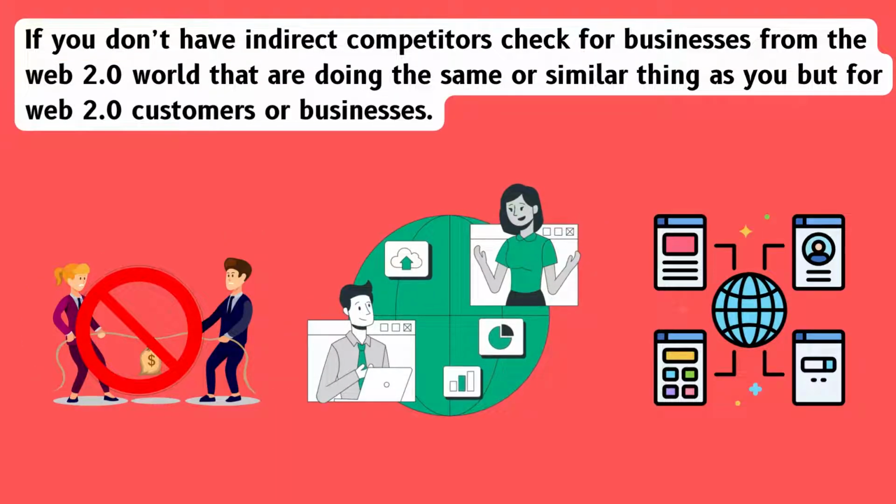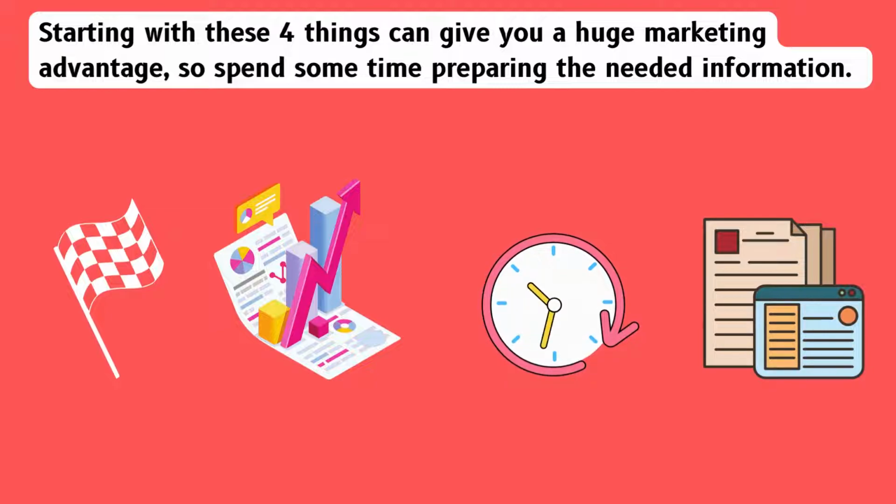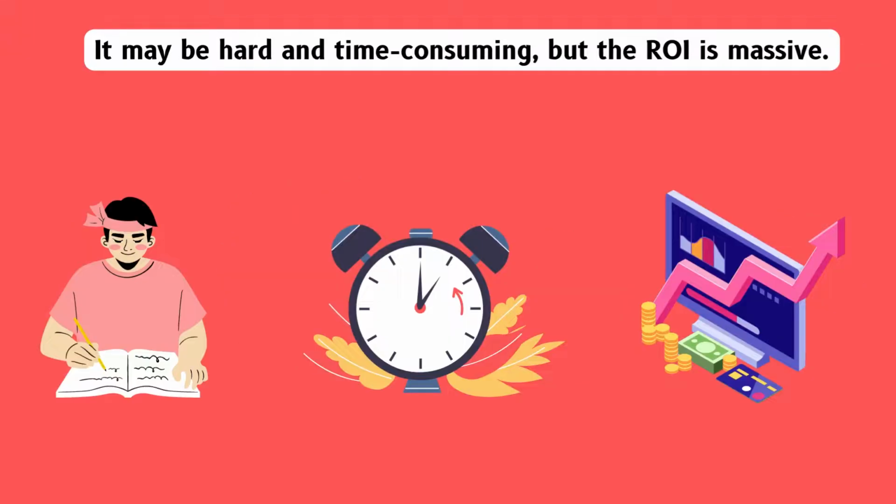If you don't have indirect competitors, check for businesses from the Web2 world that are doing the same or similar thing as you, but for Web2 customers or businesses. Starting with these 4 things can give you a huge marketing advantage, so spend some time preparing the needed information. It may be hard and time-consuming, but the ROI is massive.